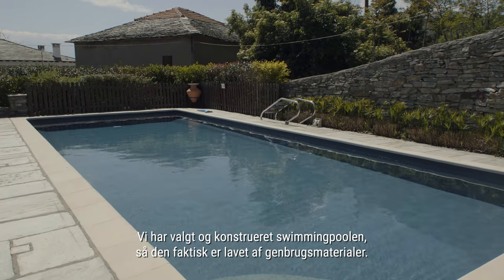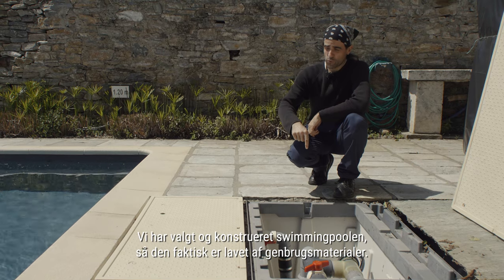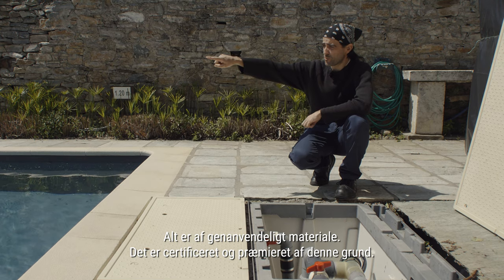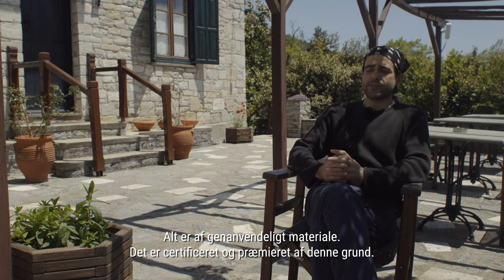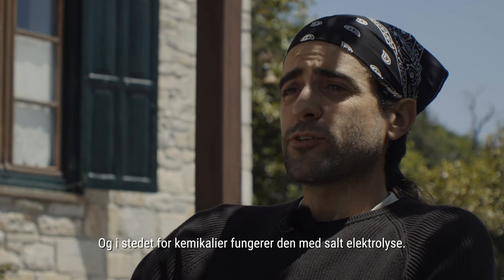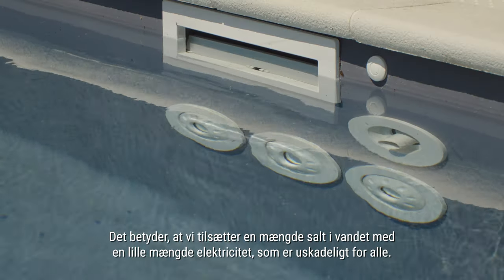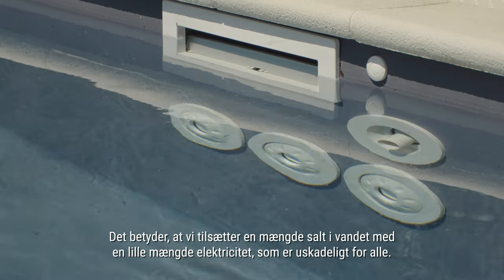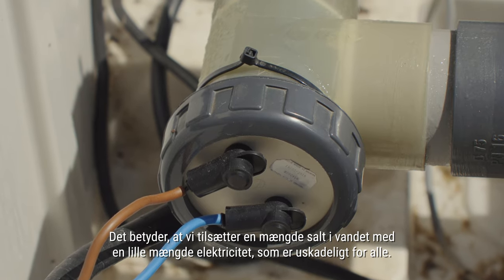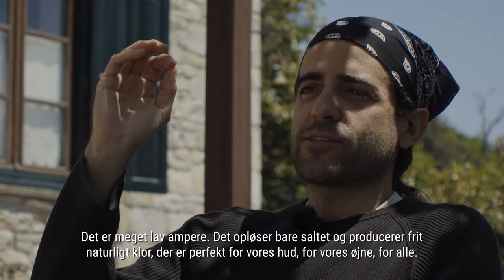We have selected and constructed the swimming pool that is actually made from recyclable materials. Everything is from recyclable material. It's certified and awarded for this reason. And instead of chemicals, it's operating with salt electrolysis. This means that we add inside the water an amount of salt with a small amount of electricity that is harmless to everyone. It's 0.something ampere.